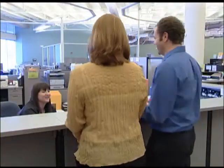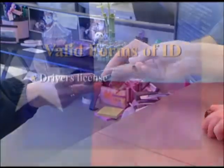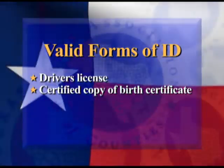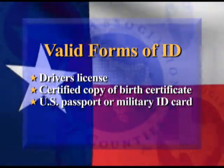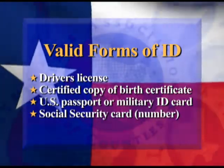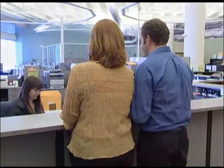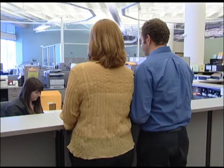You will need to bring one valid form of ID, such as your driver's license, a certified copy of your birth certificate, or U.S. passport or military ID card, and your Social Security card, or at least knowledge of the number. Blood tests or medical examinations are not required in Texas. Underage applicants should check with your county clerk's office for specific requirements of identification.